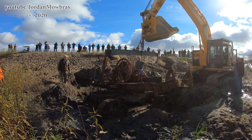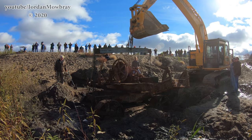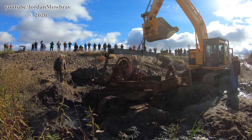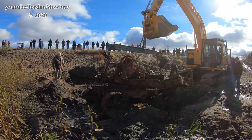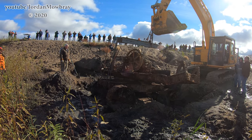In these next few clips coming up, you can see just how hard they are trying to lift the frame of the steam shovel out of this mud. This was the first time that it was actually busted loose from the place that it sat 95 years ago.